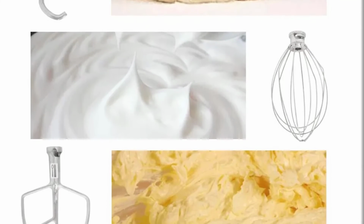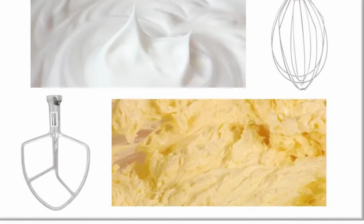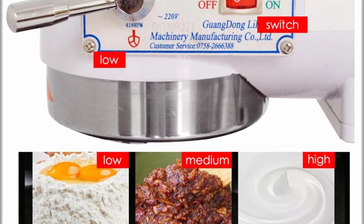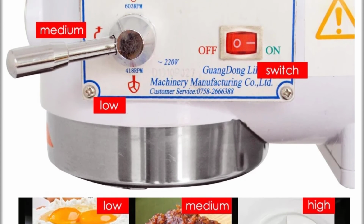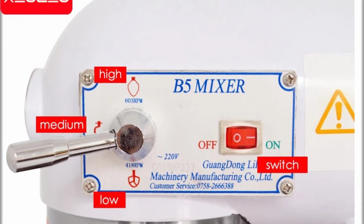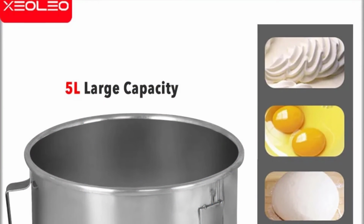The high-speed setting at 636 RPM is fantastic for whipping and aerating, while the low speed at 218 RPM is perfect for delicate tasks. The medium speed at 388 RPM strikes a great balance between the two. The mixer's metal housing exudes durability and sturdiness. It feels like it can withstand years of use.